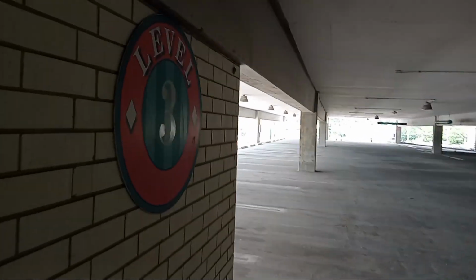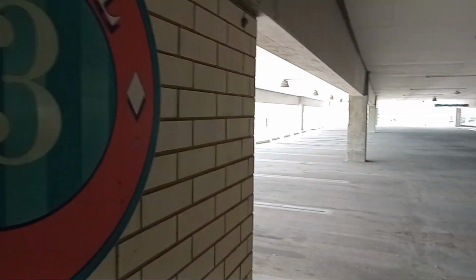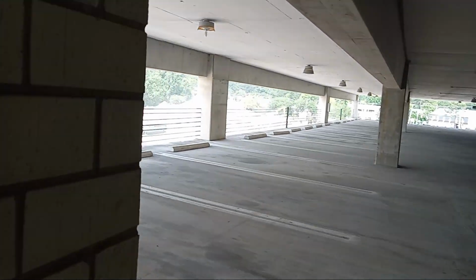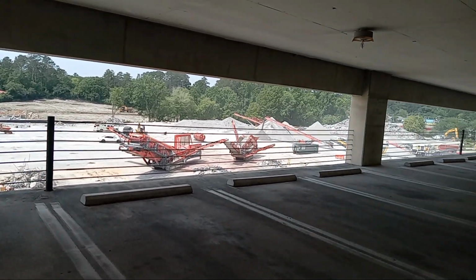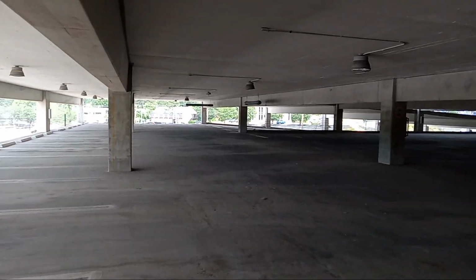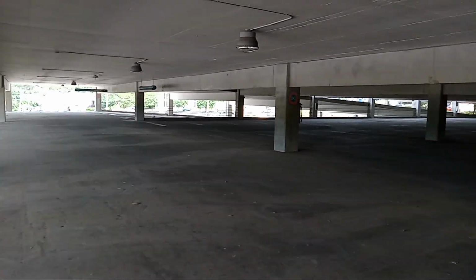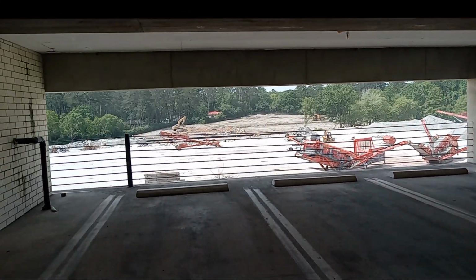I gotta test my limits. I like these. The signage is cool, like the coloring. I would assume this mall was probably built sometime in the 60s or 70s. And this all would have been building over here.